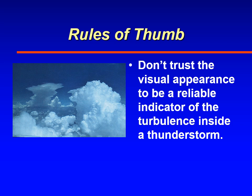Another rule of thumb for thunderstorm flying is don't trust the visual appearance to be a reliable indicator of the turbulence inside a thunderstorm. Of course, all thunderstorms and growing towering cumulus clouds do have updrafts and downdrafts in the mature stage. Towering cumulus, of course, it's all updraft, and you'll get quite a ride flying through a thunderstorm as you encounter these updrafts and downdrafts. So even though the thunderstorm has iced out and it looks like it's in dissipating stages, you may still have strong downdrafts, and you definitely want to avoid those storms.